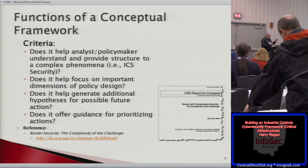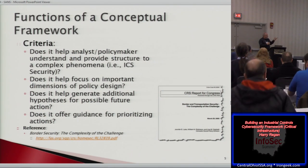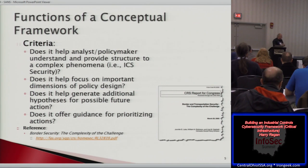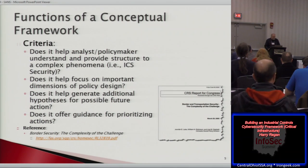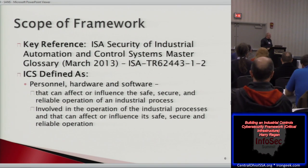So the questions that document poses are, for the framework: does it help the analyst or policy maker understand and provide structure? Does it help focus on dimensions of policy design? Does it generate additional hypotheses for future action? And does it offer guidance for prioritizing actions? If it meets all those criteria, then it's an effective framework.